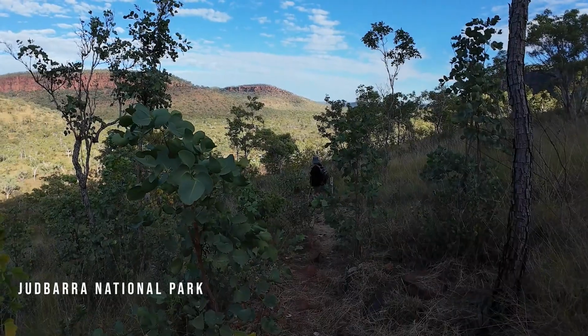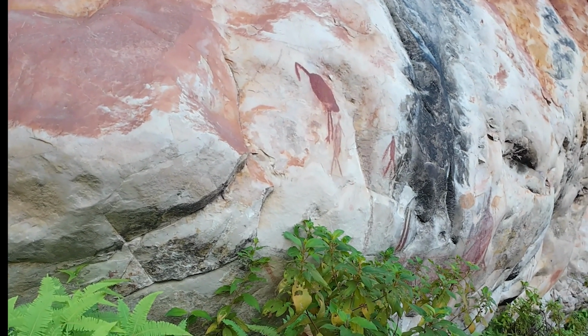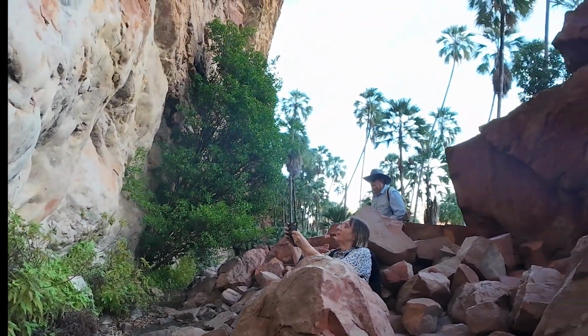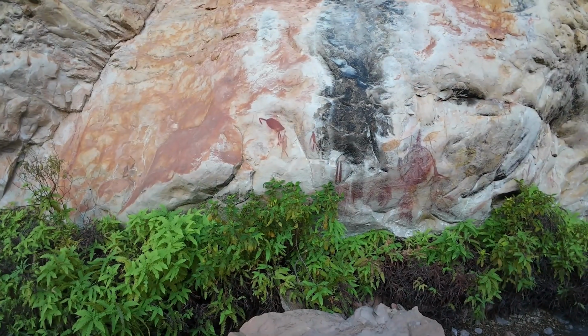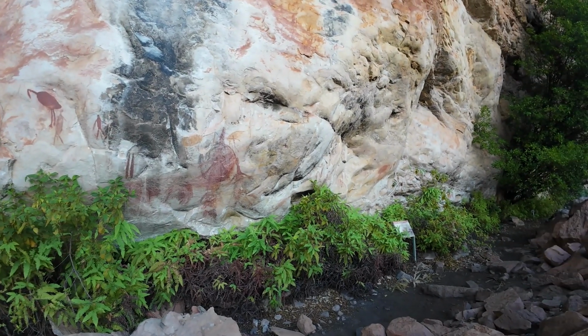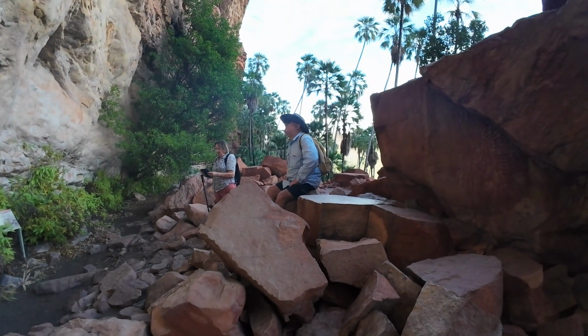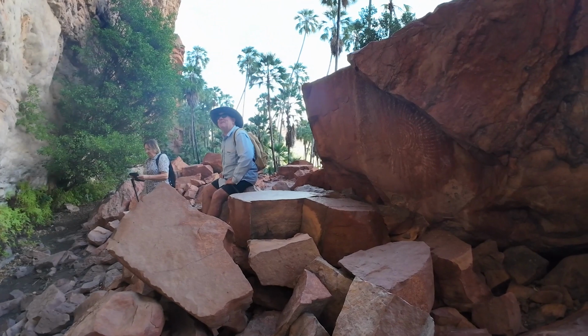How pretty is that one? The Aboriginal art was there for us to check out. Again, a beautiful walk to take. At least we got this far. It's grade 4, all right, isn't it? More like grade 6. Yeah, I reckon. That bit just there, yeah.